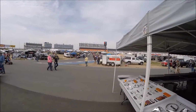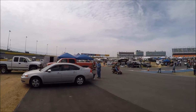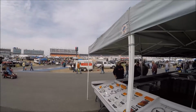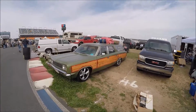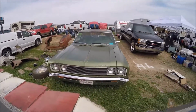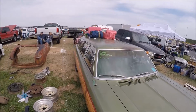Give you a little view. Check her out. '69 AMC Rebel.